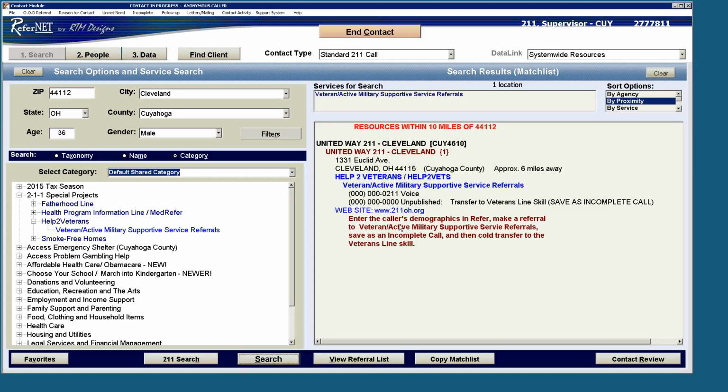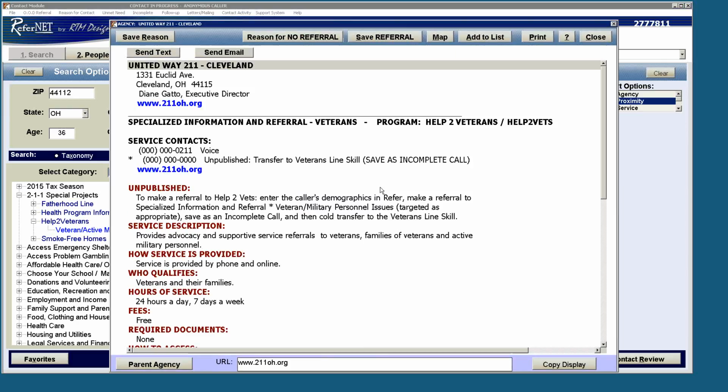Here's our match list note reminding us to enter their demographics, make the referral to veteran active military supportive service referrals, save as an incomplete call, and then cold transfer to the veteran skill line. So we'll want to open it up. And then the unpublished is just, again, giving you the process.